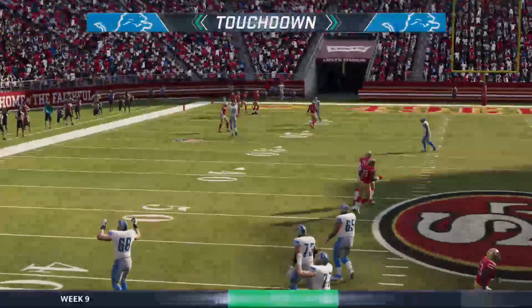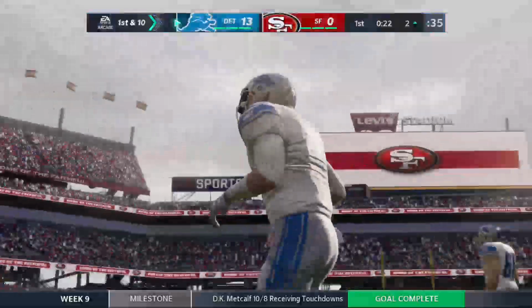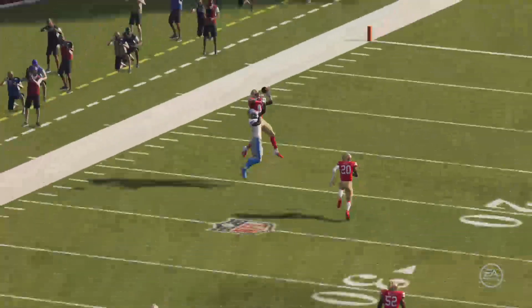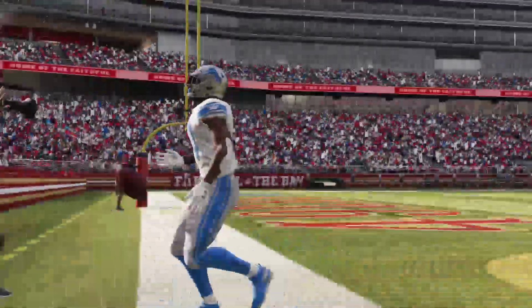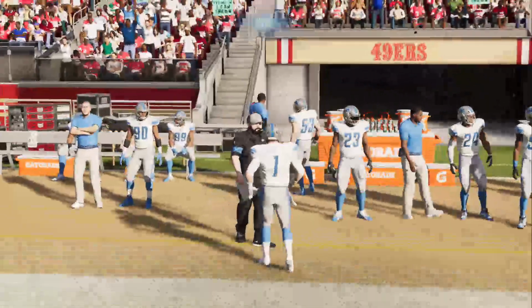Touchdown, Detroit. Touchdown. DK Metcalf hitting double digits with his 10th touchdown of the season. And the Lions add on to their lead. A nice throw there by the second-year quarterback. And I don't believe that was the kind of play he would have made as a rookie, because usually your rookie season is a continuation of your college days. A lot of one read, and if you don't have it, you just take off.